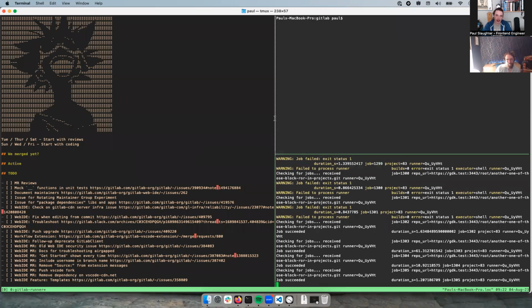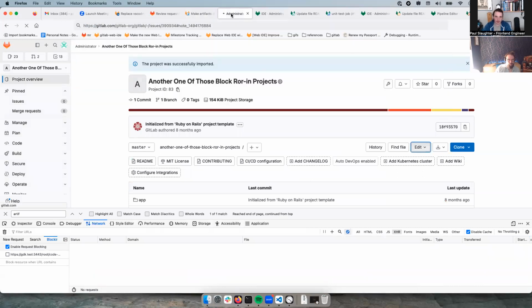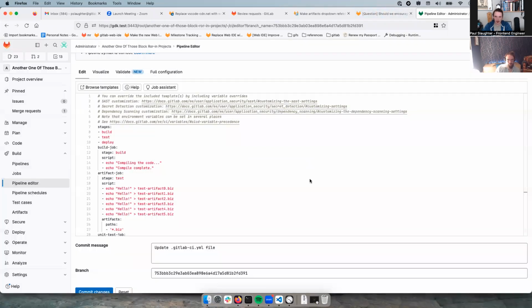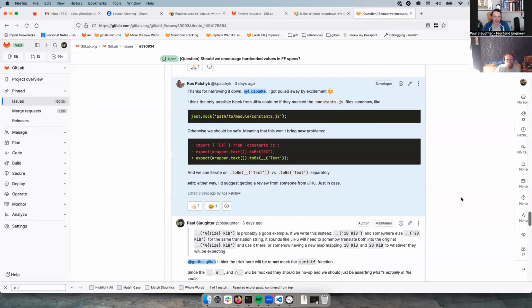Yeah, if you don't have something, I have a weird thing. Let me copy this note. Oh, pipeline editor. Oh my gosh, leaving that. That's cool. Get out of here.